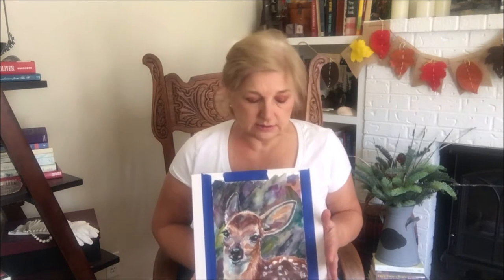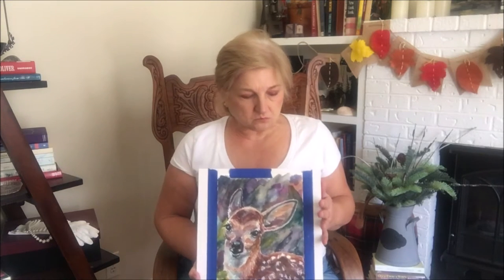So there are artists who can paint from life animals, and that just amazes me at their talent. I don't happen to have that. Audubon, who painted a lot of birds, would go out into the woods. And I know this because I was down in St. Francisville, Louisiana, and there was a house on a home tour that they referred to as the Audubon House.